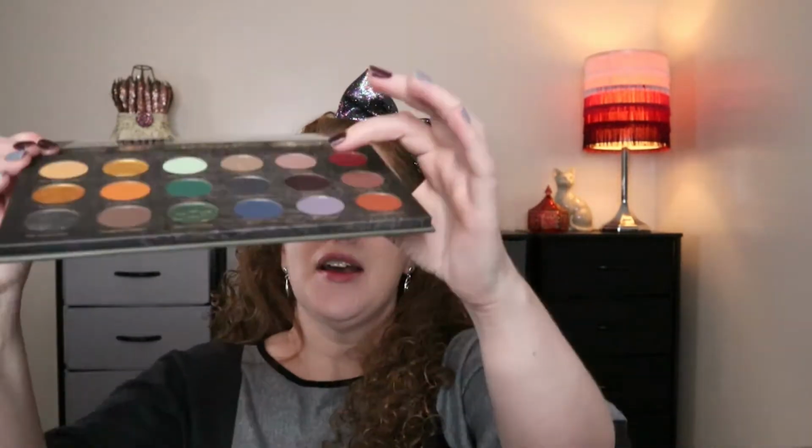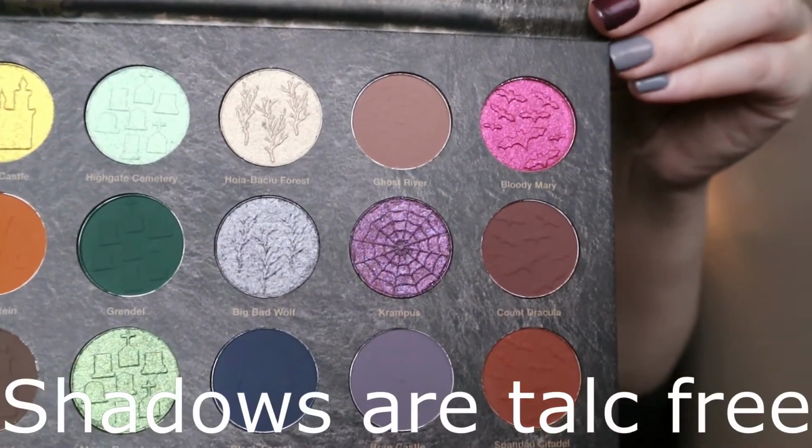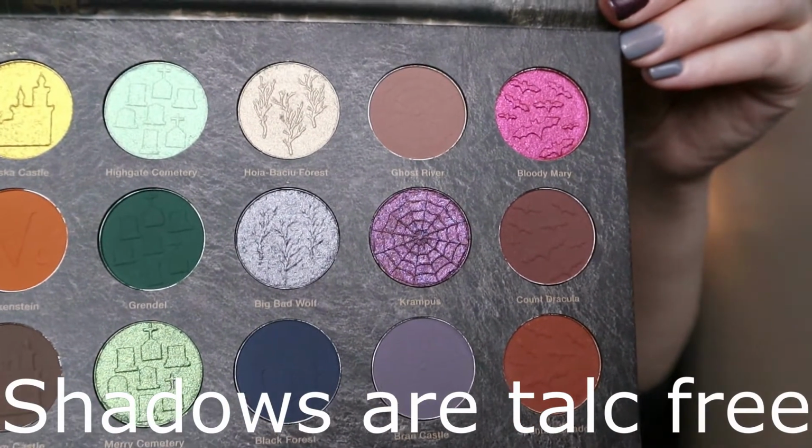So cool. You get a nice big mirror, and look at the imprints on these shadows. I haven't swatched or anything yet. It's hard to pick a favorite, but I think the bats or the spider webs, even though I hate spiders and spider webs, but look at the imprint on those. Isn't that just amazing? And they are infused with bilberry seed oil. If you want to see the full ingredient list, you can look on their website, and they do have it listed out by color. They're almost too pretty to swatch or use, but we've got to use them.